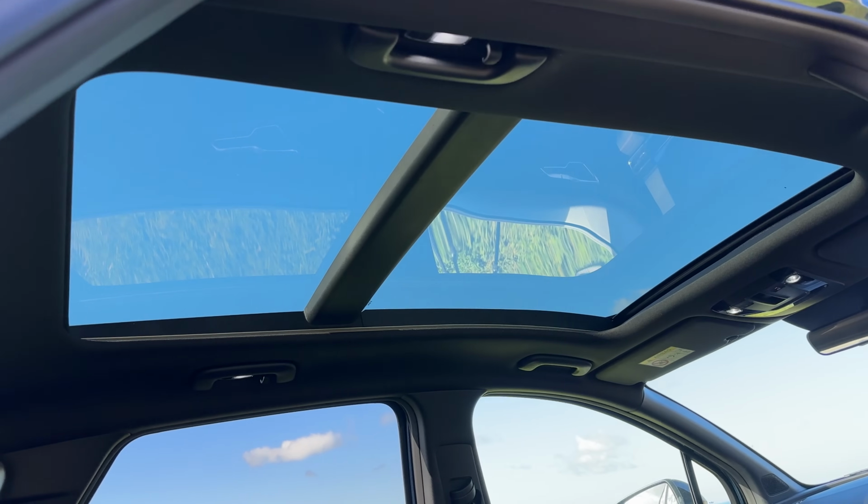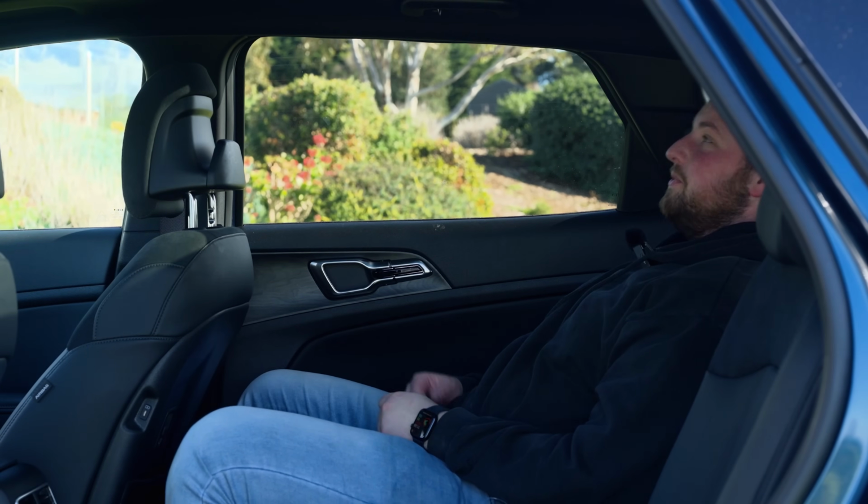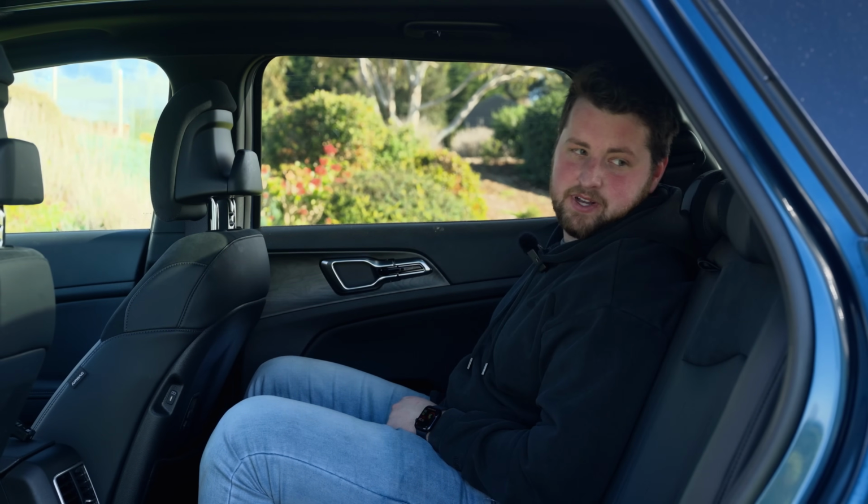I also really appreciate this panoramic sunroof from back here, and check this out. Oh, you can really recline the back seats. That's pretty cool. But now, oh, too far. Oh, there we go. Let's talk about how this thing drives and a word of warning for powertrains. Let's do it.